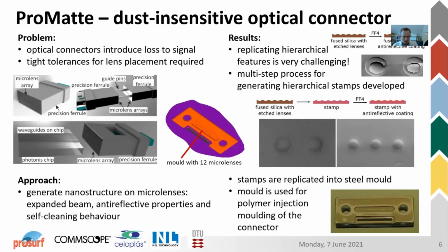You've heard quite a lot about the ProMati demonstrator, which is an optical connector where we try to introduce anti-reflective patterns for improving the coupling efficiency of these connectors. And there NIL Technology, Celloplast and Comscope have done a great job in further developing the nano imprinting process in actually being able to generate these anti-reflective surface patterns, these nanostructures on the small lenslets that we need for this optical connector. So this was a quite challenging task, and you can see there are a lot of failures in generating these molds, and they finally succeeded in establishing a process where this is possible, at least on a planar surface, and we can work on from that.